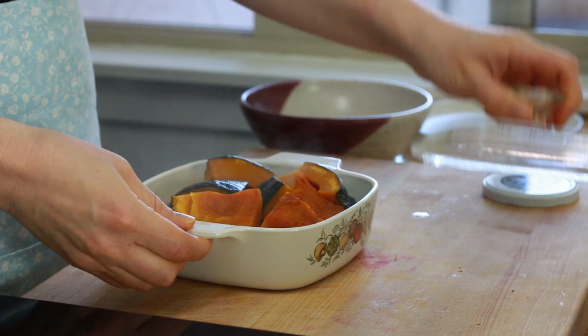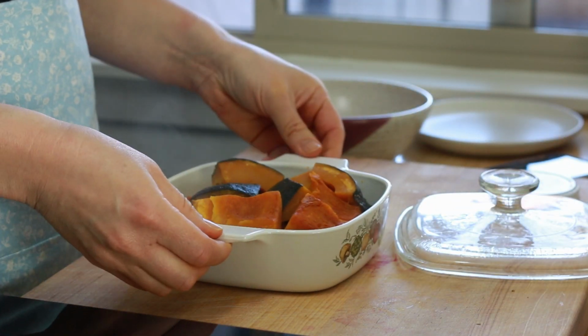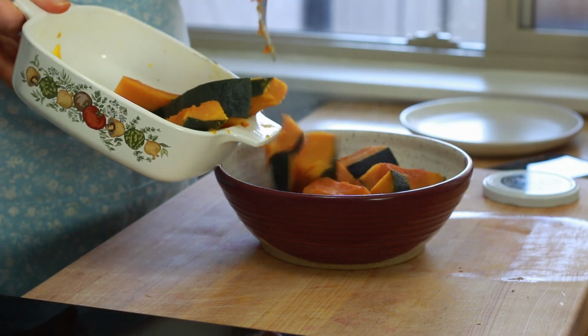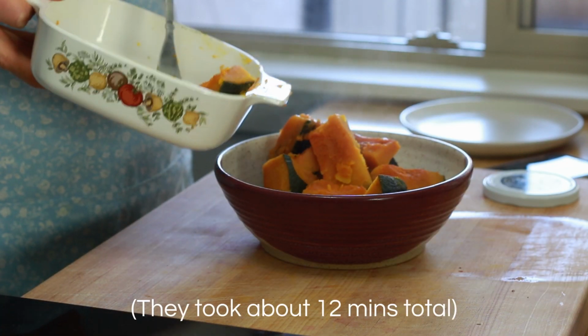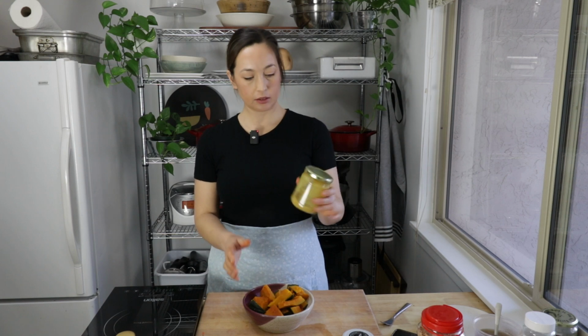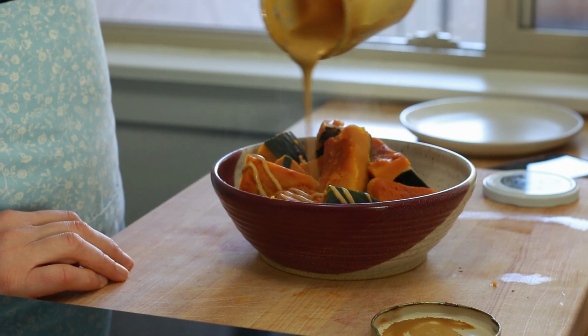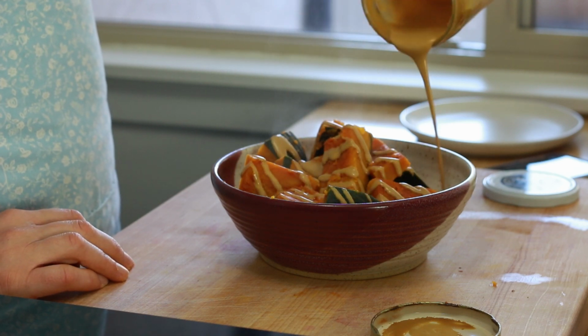Next, let's take a look at our squash. So after about 8 minutes or so, I poked these and felt that they needed a few more minutes, so I just kept them going. I'm gonna dress these like a salad. This is my nutritional yeast dressing that I talk about a fair bit. It's so drinkable. We have this in the fridge at all times and pour it over things all the time. So I'm gonna be fairly generous.